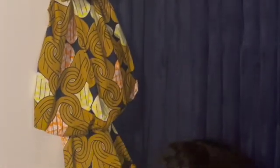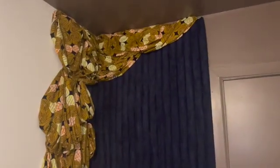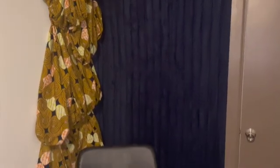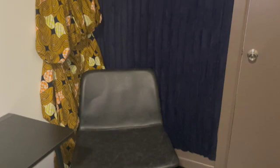And she found some fabric choices. This one worked out the best. We wrapped the pool noodles in a blue velvet, a navy blue velvet, and then she used this fabric to drape across it. Turned out absolutely beautiful, really soft visual interest, and she also wanted a space where people could take selfies before they go on and perform.